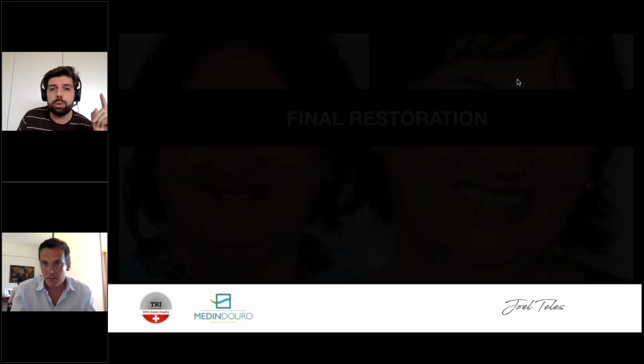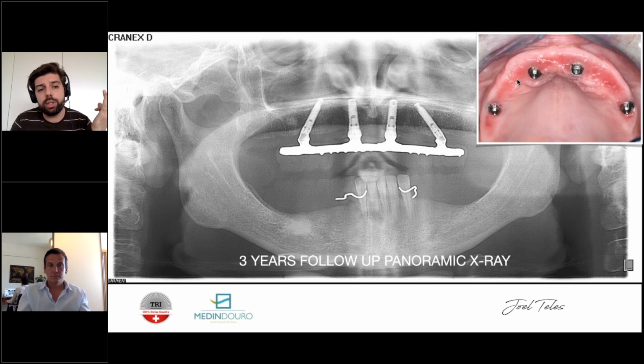Now, what I'm about to show you is that this surgery is now 3 years old. And one thing I always do is I control these patients every 6 months, and I remove the restoration. As soon as I remove it, I take 2 pictures, one of the patient's mouth and one of the restoration. And I will show those pictures to the patient at the end of that appointment.